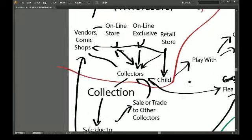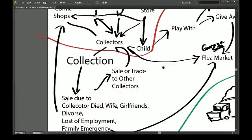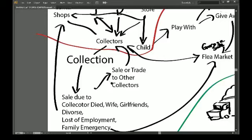Now let's go to the collector. The collector's a little more complicated. Obviously the collector gets their toys from one of these sources. From here, the collector grabs their prize and puts it in the collection. Now from here, it can go different ways. It can stay in their collection for as long as the person is around, or it could go different pathways.